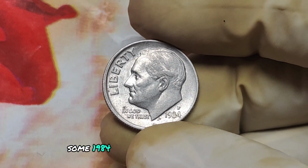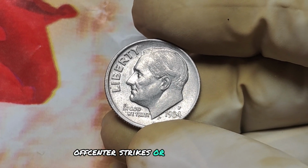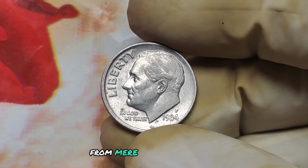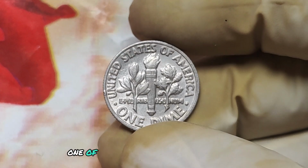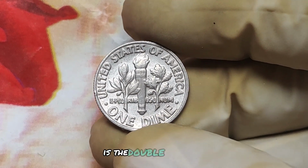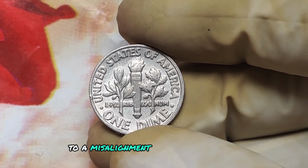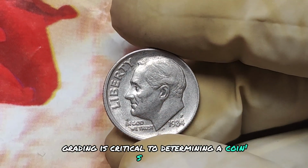Some 1984 P dimes have errors such as double dies, off-center strikes, or even die cracks. Any of these errors can raise a dime's value from mere cents to hundreds, thousands, or even more. One of the most sought-after varieties is the double die error, where the design appears doubled due to a misalignment during the minting process. Grading is critical to determining a coin's value.